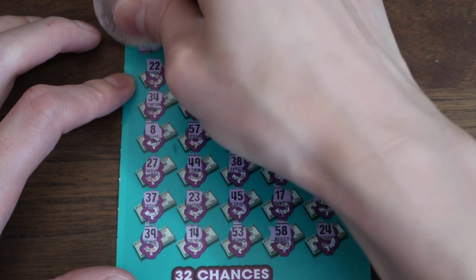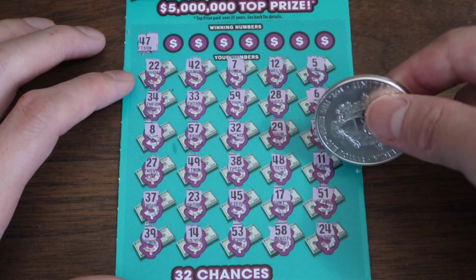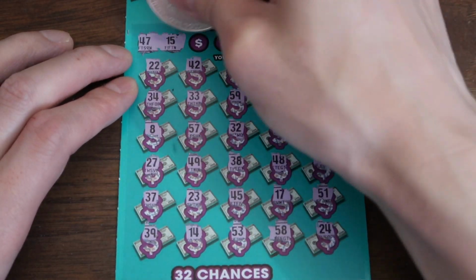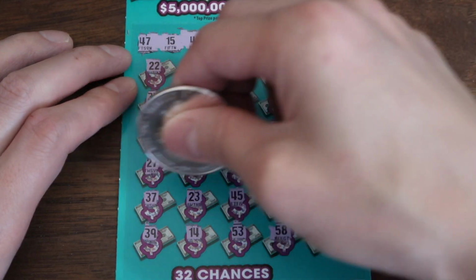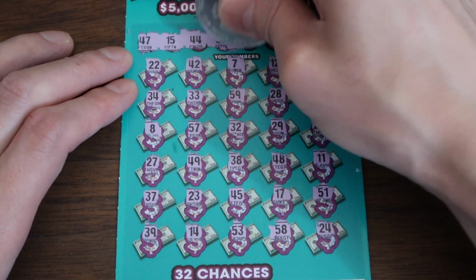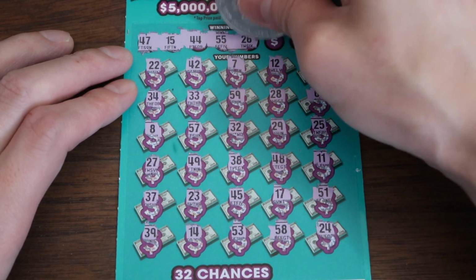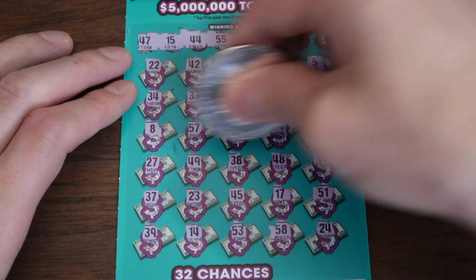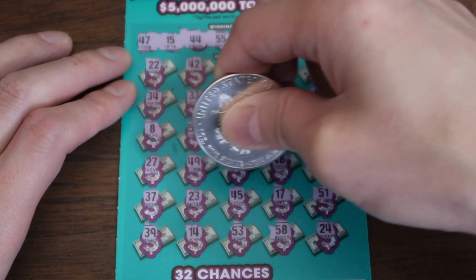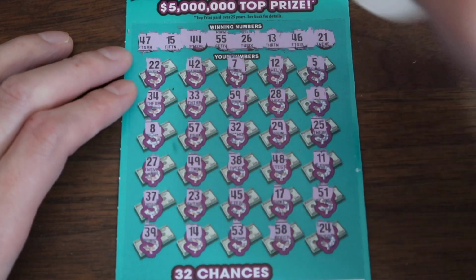Okay, no symbols. We can still win this. 47. I think we have it, right? 47. 40, 57, 37, 27, 17. Okay, no 47. Next, 15, no 15. Okay, 44, no 44. 55, no 55. 26, no 26, okay. 13, nope. Lost two numbers, 46. That's a 48, 49, 45. And the last chance here on this ticket, it's gonna be 21, no 21.